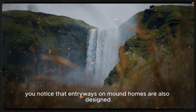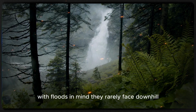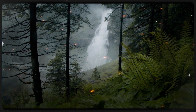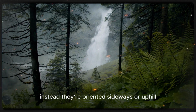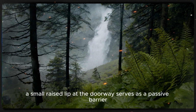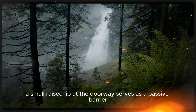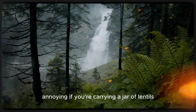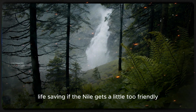You notice that entryways on mound homes are also designed with floods in mind. They rarely face downhill. Instead, they're oriented sideways or uphill, so rising water has to work harder to flow in. A small raised lip at the doorway serves as a passive barrier, annoying if you're carrying a jar of lentils, life-saving if the Nile gets a little too friendly.